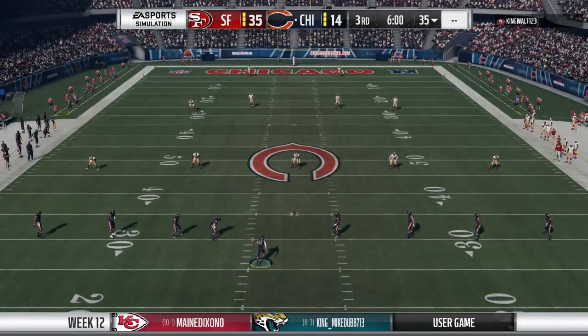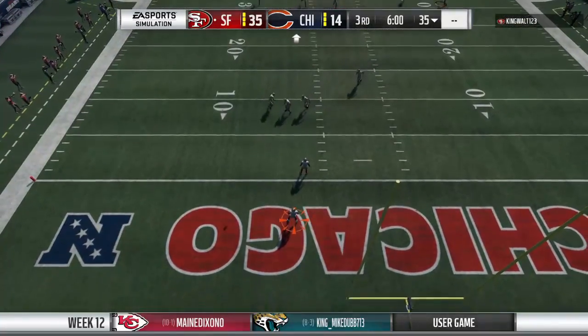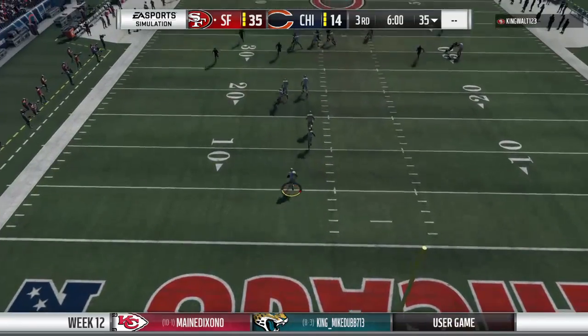Around the NFL, they're in the 2nd in Philly, and the Redskins are out to an early lead. And we'll keep you abreast of how that one shakes out.